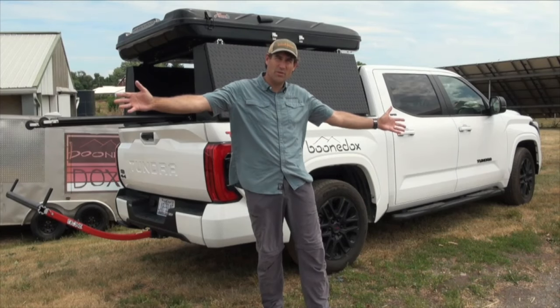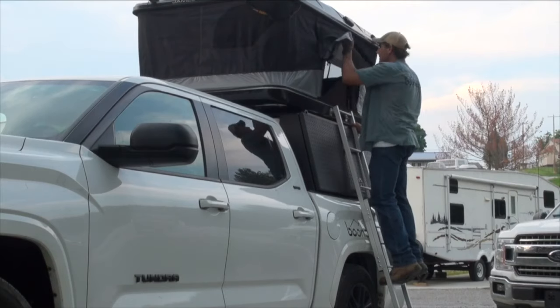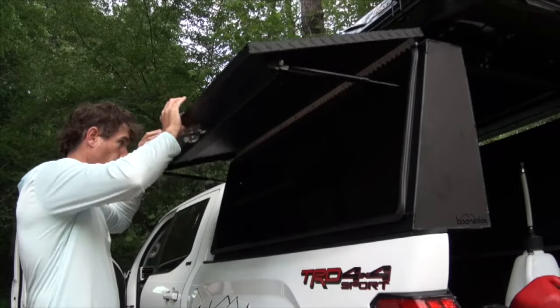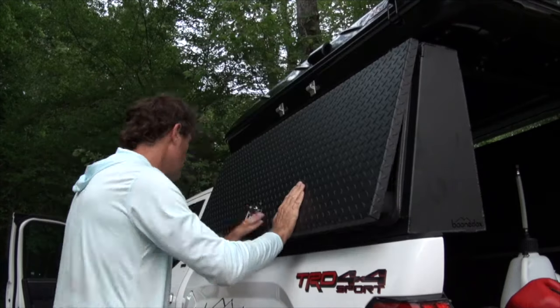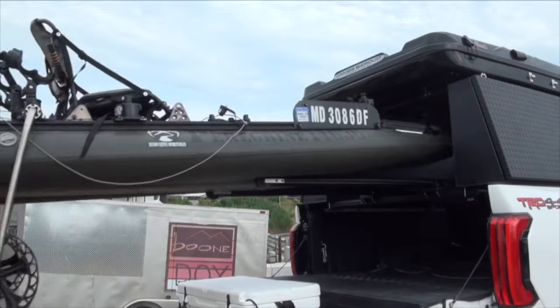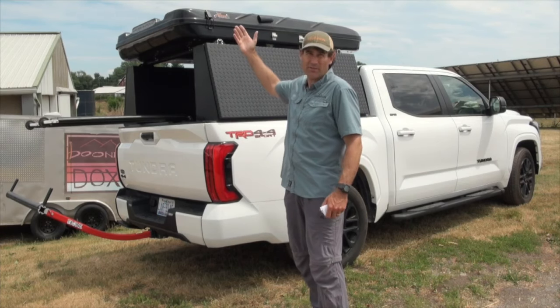Folks, this is the Boonedox Battle Wagon, a 2024 Toyota Tundra with all the Boonedox accessories needed to handle your fishing and camping gear, storage and transport needs, as well as a place for you to sleep in comfort while you're on your fishing adventures.